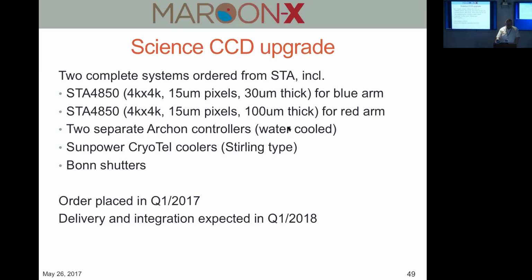And so luckily we found STA offered us to basically produce a new chip from the same mask that both allows to produce a classical thin CCD with 30 micron thickness for the blue arm, so really optimized for that wavelength coverage, and then a deep depletion thick device, 100 micron thick, for the red arm that basically gives us, I would say, above 90% quantum efficiency, still at 900 nanometers. 2 separate Archon controllers that are water cooled, their own cryo coolers that are Stirling type cryo coolers and shutters. And so this will come as a complete package to us, tested at STA, documented, and we hope that this will integrate in our lab by the 1st quartile of next year as well.